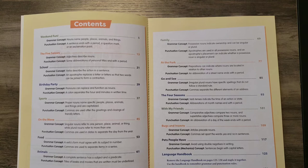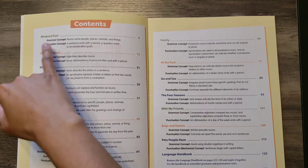Each of the grammar concepts goes over a different grammar rule, such as identifying common nouns in the first week. And each punctuation concept goes over a specific punctuation rule, such as ending a sentence with an end mark for the first week.